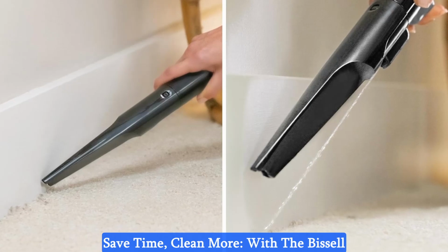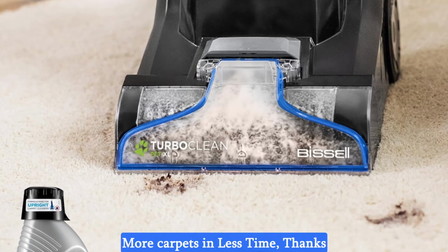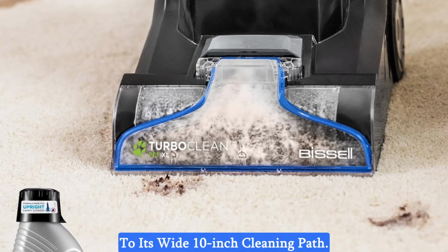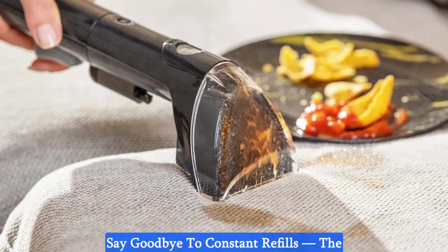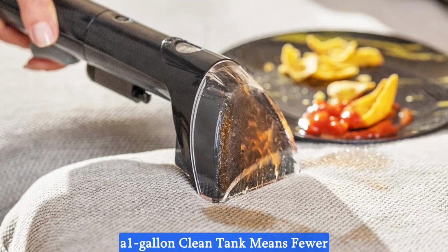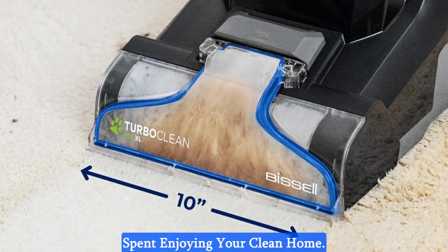Save time, clean more. With the BISSELL TurboClean Pet XL, you can cover more carpets in less time, thanks to its wide 10-inch cleaning path. Say goodbye to constant refills. The 1-gallon clean tank means fewer trips to the sink and more time spent enjoying your clean home.